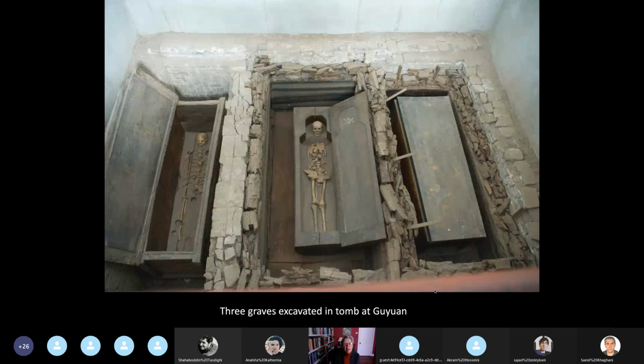The surprise is under the floor. There were three graves in coffins. Three bodies in coffins, in wooden boxes, wooden coffins. Exactly.